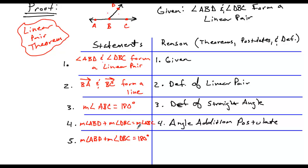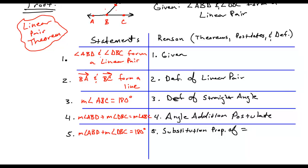Now that line looks exactly like the line above it, right? Except for one detail. What's the one thing that I did different? I substituted the measure of angle ABC with 180. And that's one that you just wrote down yesterday. That's the substitution property of equality, right? So everything goes together, guys.